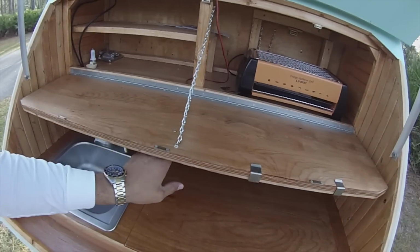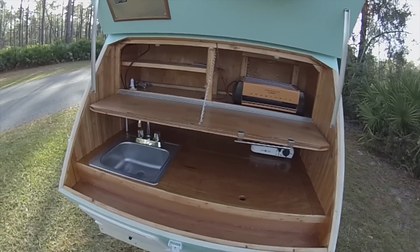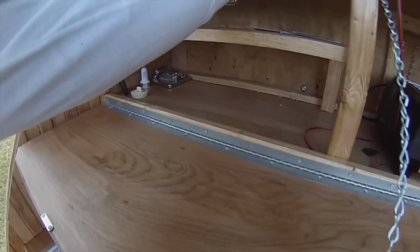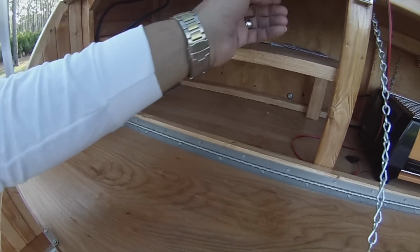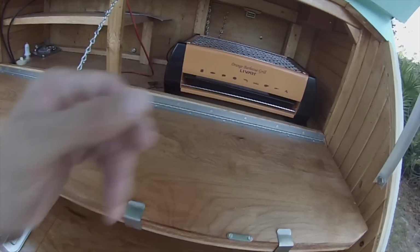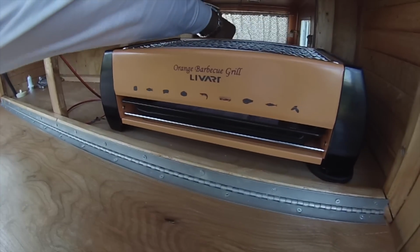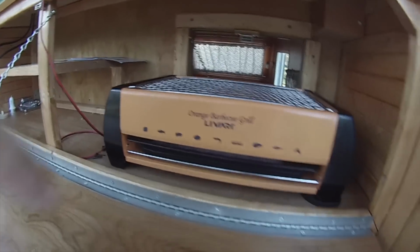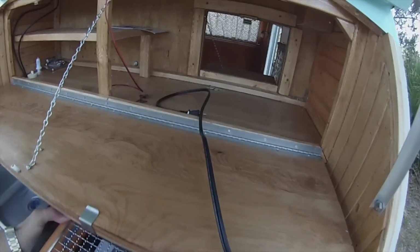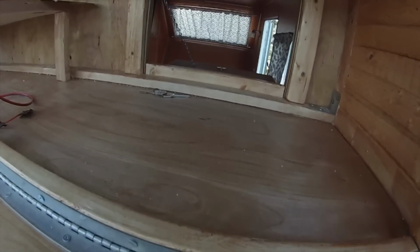Here is your shelving cabinet space. You have shelves here, so you can store stuff on top. There's a lot of room above. It's just narrow here, and then you have storage underneath, as well as this wide open space here. And here's what I was telling you about, where you can actually access the forward area through this. So forgive me, there's still a lot of construction debris. I really just finished this.